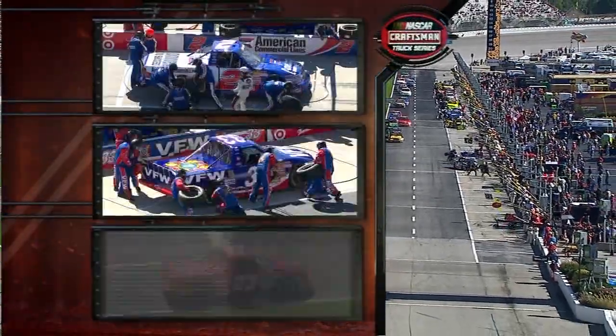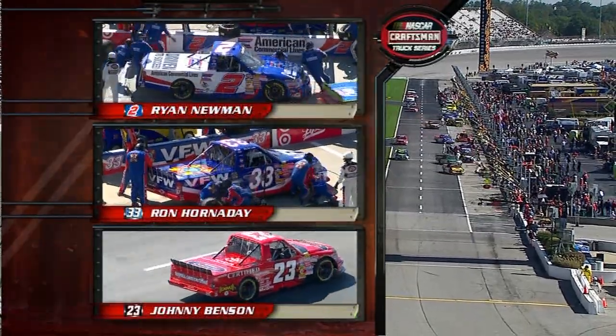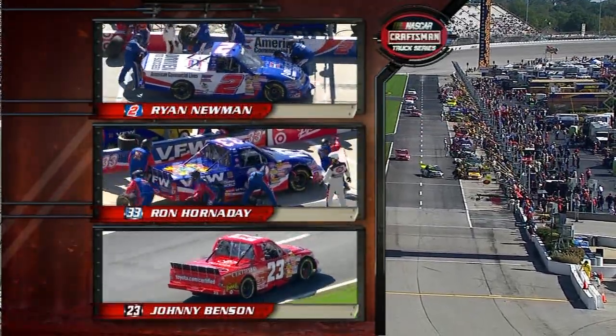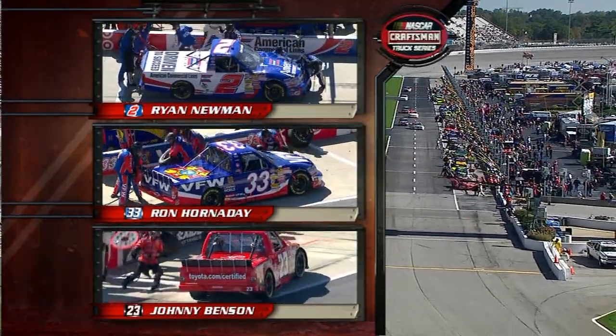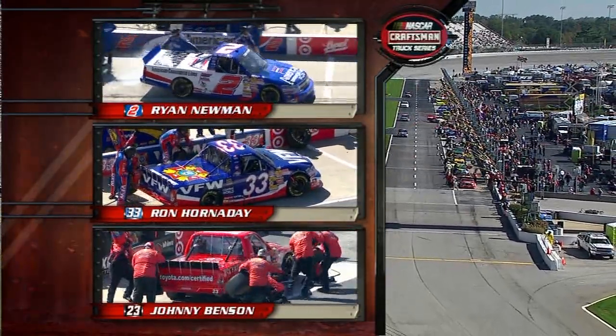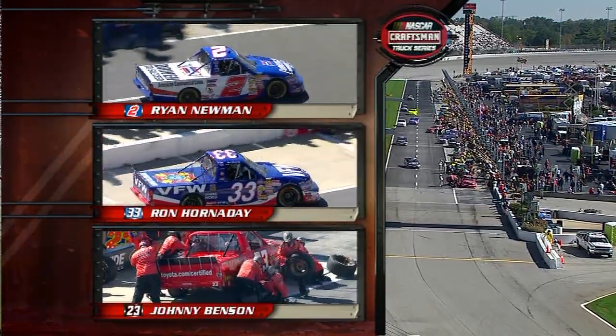Beginning in the 10th position, up to the lead under this, our 2nd caution of the day. 4 tires for him, a little air pressure to help a loose condition in the 2 truck. Ray? In the middle of your screen, you see the VFW Chevrolet of Ron Hornaday. They are going to get 4 tires there, and they're going to take a half a pound out of the right rear tire. Air pressure adjustment.